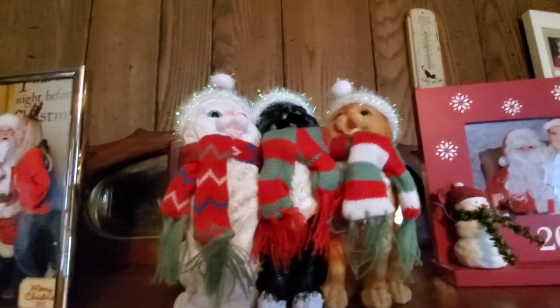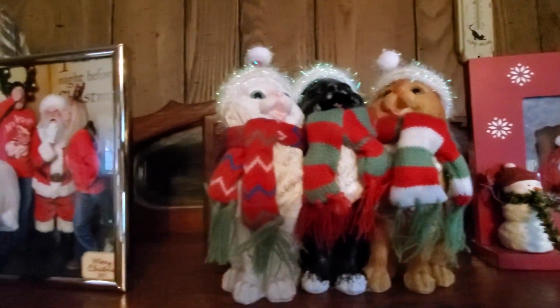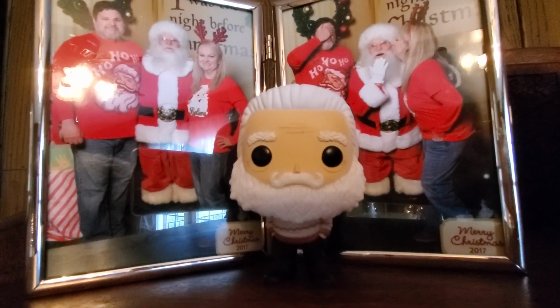We always have 3 cats, my husband and I, so we got that one year. I think Kroger had it. Another Funko Pop because I love the Santa Claus movies with Tim Allen.